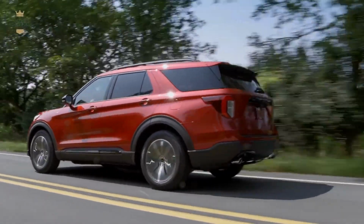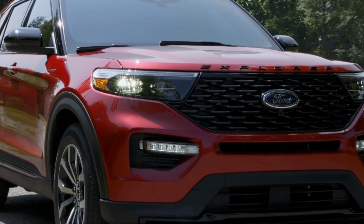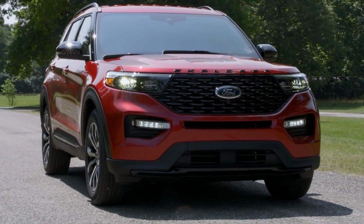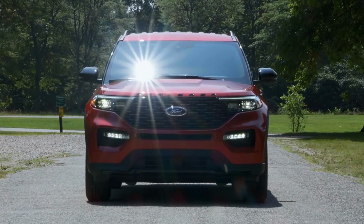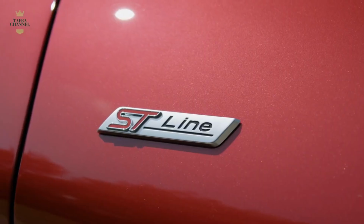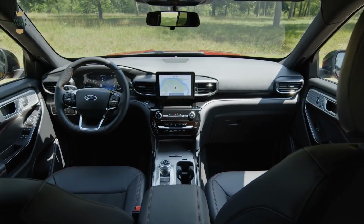Confirming a rumor from earlier this week, Ford will be offering the Explorer ST with a standard rear-wheel drive layout, with optional all-wheel drive available. You get the same 3.0-litre EcoBoost engine, rated at 400 horsepower and 415 pound-feet, sent to the rear axle via a 10-speed auto.